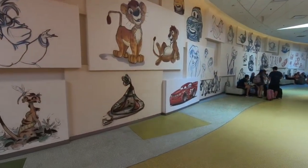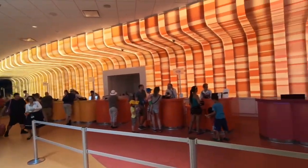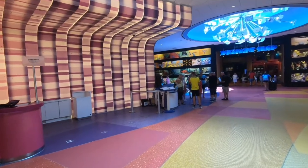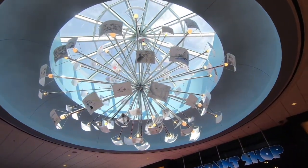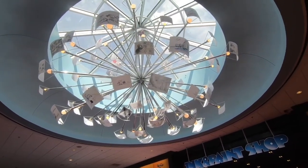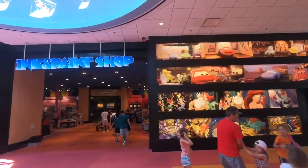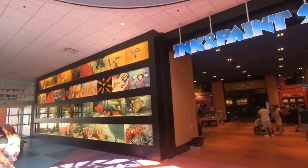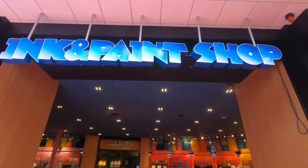And then the wall behind the check-in registration is colors, and it fades from one color to the next, which is really cool. And this chandelier lighting in the entryway is all paper drawings with the lighting behind them. It's really cool. And then the wall into the Ink and Paint shop has more finished renderings of some of the art for some Disney animated classics.